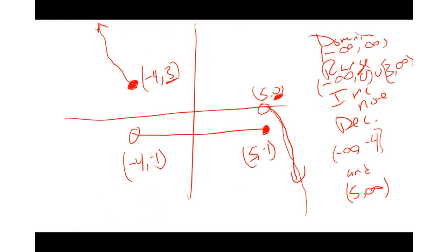Question: how does the one on the right have negative infinity for the range, but infinity for the domain? Great point. This arrow here is going down, which on the y value is going to negative infinity, but it's also going to the right, which on the x value is going to positive infinity. Right. Thank you.